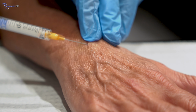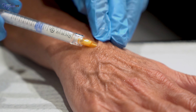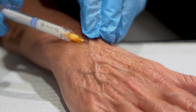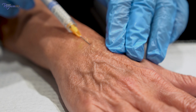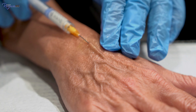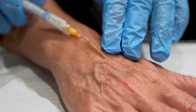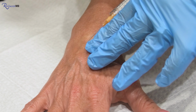Likewise, we get crepey skin over time and you're going to see amazing results with this, even in the skin texture afterward. Sometimes we'll have certain areas that are harder to get to because, going through the skin, you'll have some fibrous bands there. It's very comfortable. It's not at all an uncomfortable procedure that you should shy away from, and it's quick. This is definitely a needed procedure.